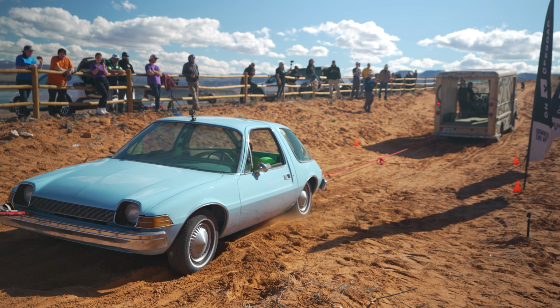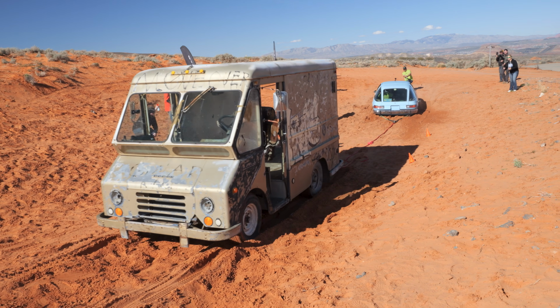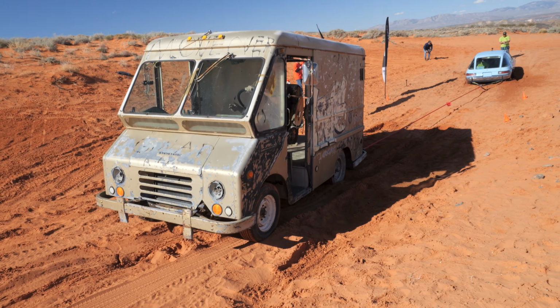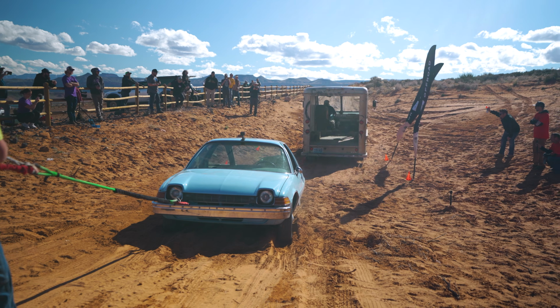Rory and Colt also brought a car to our stock vehicle competition, and it performed as you would expect, poorly. I mean, it did all right. I was having more fun with it, just throwing the strap over my shoulder and trying to pull the car and help out in the tug of war.